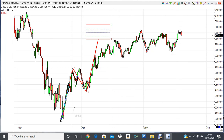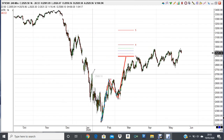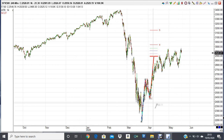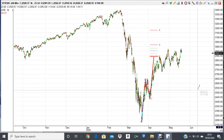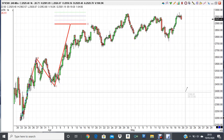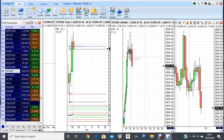So what we could be looking at here is the BC swing of a much bigger ABCD correction to the downside. So that's what you're going to have to wait and look and see if that's what's going to happen. So okay folks, that's what I'm seeing in the equity markets tonight. We're just about 5 minutes from the US market close.